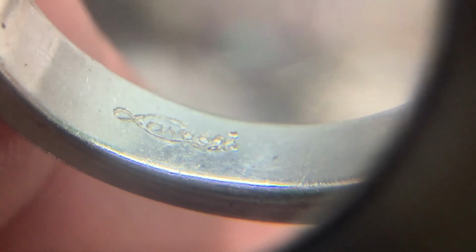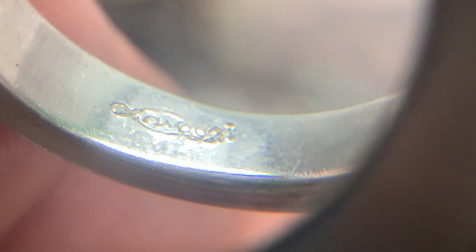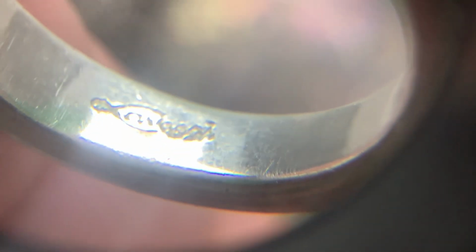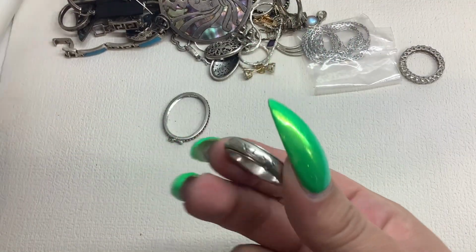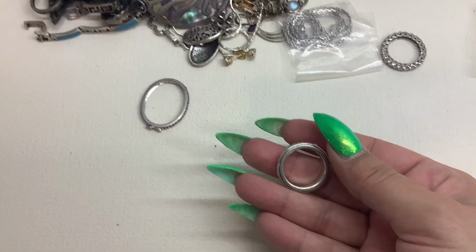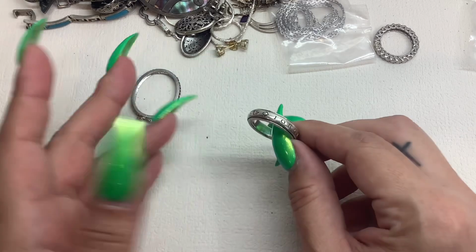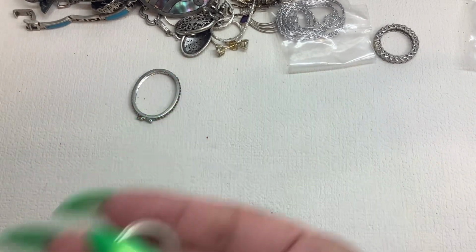This looks like it's signed. I have no idea what that says. So if anyone has an idea, it almost looks like something Aggie. I can't get in any closer than that. I'll have to look into this one. But I did not look at any markings, nothing, because you're trying to be in somewhat of a hurry. But this is very, very heavy, a very heavy sterling piece.